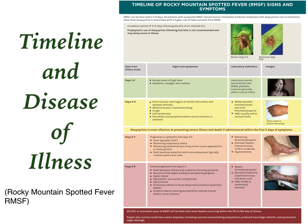So here's a timeline of the disease. It's super helpful. Within the first couple days, you're going to have a fever. You're also going to have a headache and myalgia. Then from days 2 to 4, you might begin with a rash, and it's usually around your wrists and your ankles, and then it'll spread centrally. You might have abdominal pain, nausea, vomiting, cough, some calf tenderness. So this disease affects a whole lot of your body. It can affect your skin, your respiratory system with your cough, and it also attacks organs.